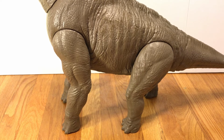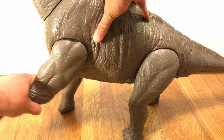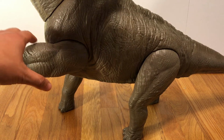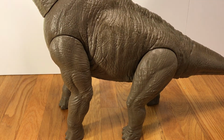So articulation wise, the front legs can't move past the stomach right here, but they can move forward to about 90 degrees, and there is a locking joint in there, so if you put the leg out, it will stay in that position. And then when swinging it back, you can hear it click back into place, which is great for stability, so you don't have to worry about these legs getting loose on you and this figure falling over.